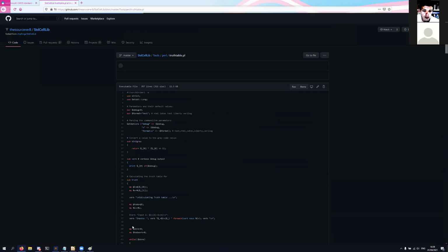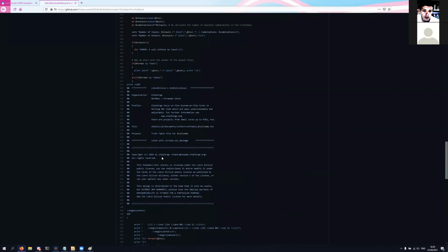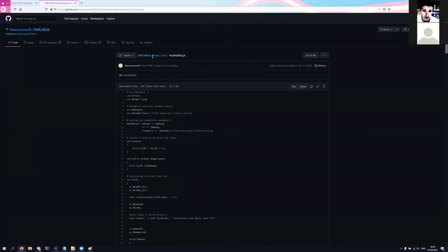There's a Perl script which essentially takes in the simplified cell format, and from there it basically builds a truth table. And that's how you end up with the useful information. It's actually quite nice because it orchestrates the entire LibreCell flow. Okay.